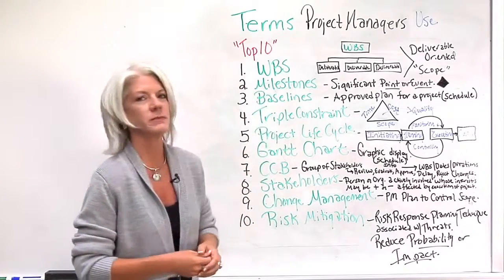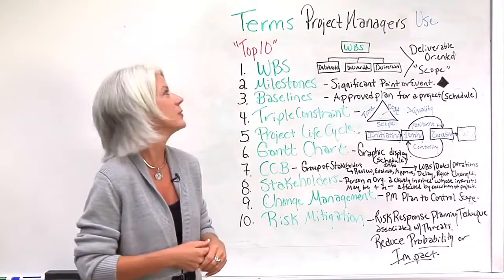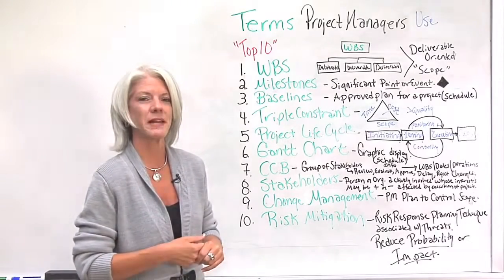So to me, these are some of the top 10 to know, and to know the differences between, to help you in your project coming on board as a project manager.